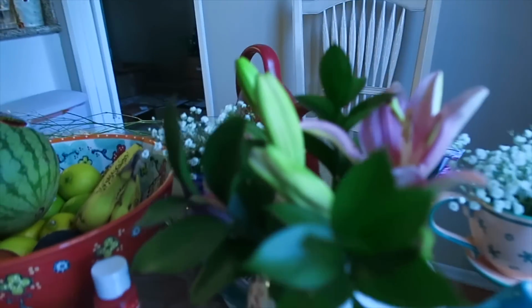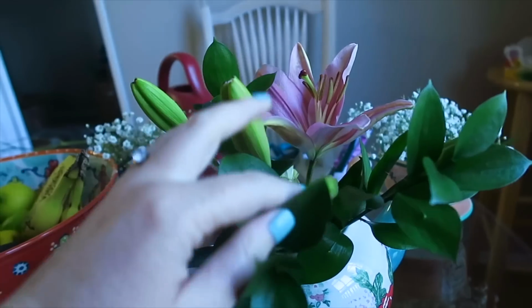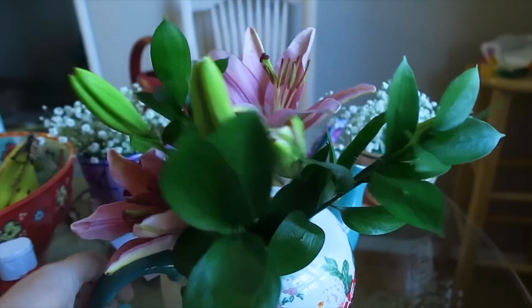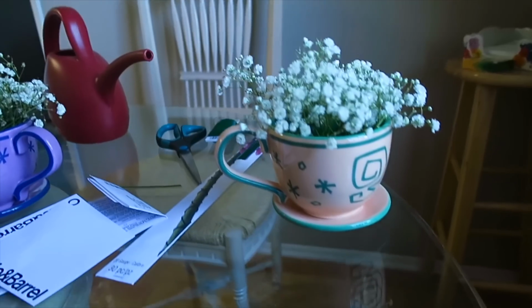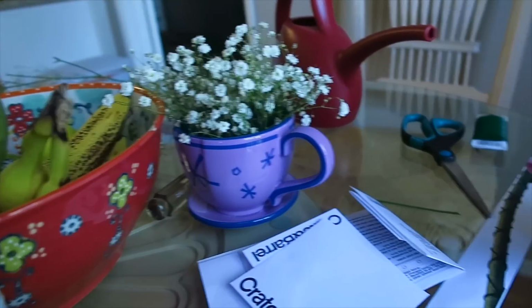I also had some other little vases. I have this teapot that I put some flowers in. These need to open up, so hopefully that happens before the shower. And then I just put baby's breath in these cutie little Alice teacup mugs. Love them.